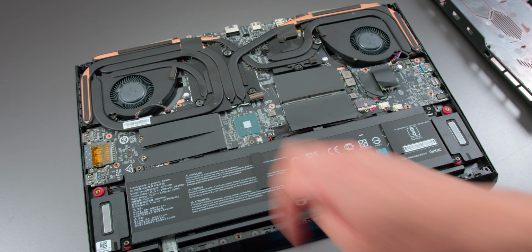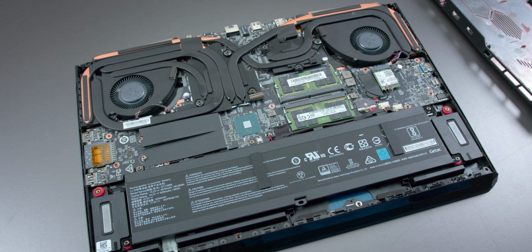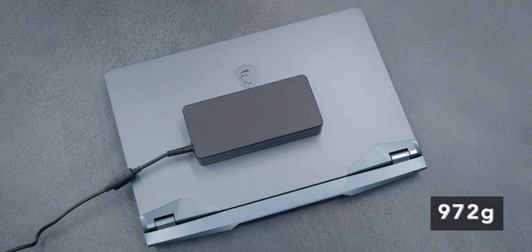You can also see there's 2 NVMe slots down here. This is PCIe 4, so the speeds are super fast. You also have 2 RAM slots and your Wi-Fi card. The battery down here is big. It's the biggest you can get, 99.9 watt hours. But even then, because it's a big screen, 17-inch screen with a powerful system and with RGBs off, I'm still only getting 5 hours of battery life, just over 5 hours. So you're definitely going to need that AC adapter if you go around. It's a 280 watts, not crazy heavy, but it does add to the package weight.